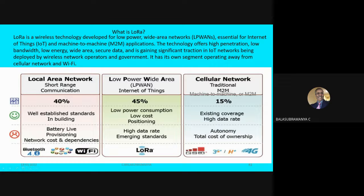So here you can compare it actually. This is a smiley, this is a reverse of smiley, and this is the penetration, local area, okay, and then this is LPWAN, low power wide area Internet of Things, okay, cellular network. This is a traditional machine to machine configuration. So you can see here percentage, well established, low power consumption, existing coverage, high data rate, okay.